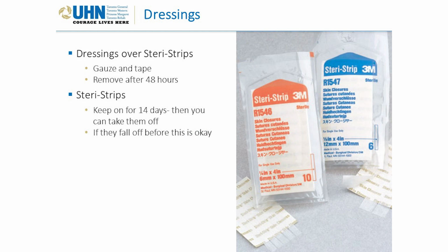Dressings. Over steri strips, gauze and tape. Remove after 48 hours. Steri strips: keep on for 14 days, then you can take them off. If they fall off before, this is okay.